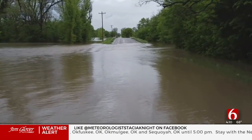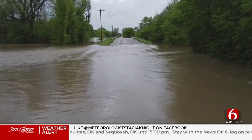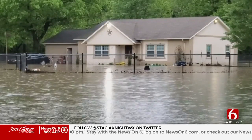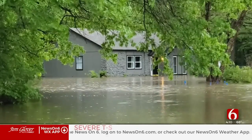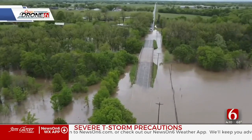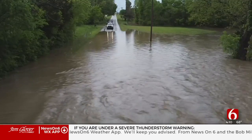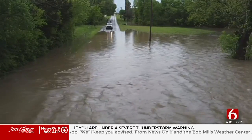High water forced road closures across the south end of the county. Near 211th and Yale, the water got into two houses on this street. The neighbors helped folks get out and get some belongings. At 202nd and Sheridan, the road was impassable and blocked off. It started rising during the night and kept rising until afternoon. And this is as high as we've seen it.